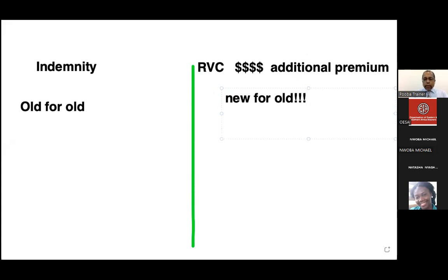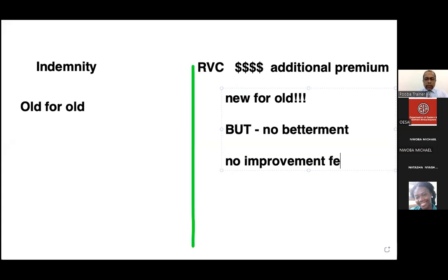But remember, no betterment, no improvement features. That's the difference between indemnity and RVC. Okay, I just wanted to share that with you.